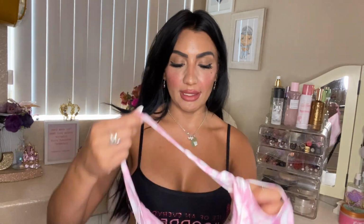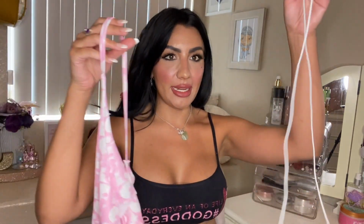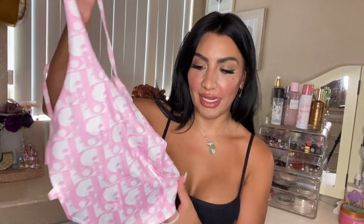So the next thing that I got from Dollhouse was this little Dior inspired top. Now I have to lace it. It didn't come pre-laced, so I'm gonna have to lace it right now before I put it on, but it's a little halter top. I feel like it's gonna be hard for me to explain while it's not on, but it's really cute. It has the little backing, which is not fully open. Again, this is where the lace will come in, but this is another Instagram worthy type of shirt. Plus I love the way it is so simple and clean and girly.